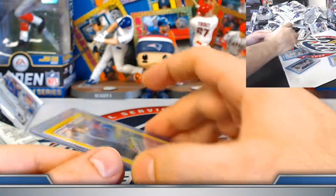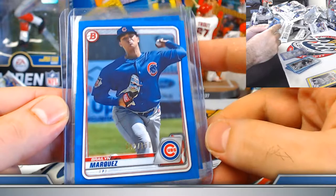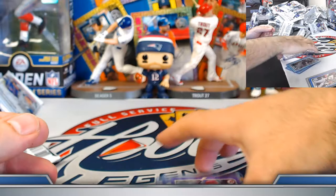Top paper parallel in this half, yellow, 75 out of 75, Shea Langeliers. Two blue to 150, Braylon Marquez, Randy Arozarena, rookie. Two purples, numbered out of 250 apiece, Paul DeYoung, Cabron Hayes.